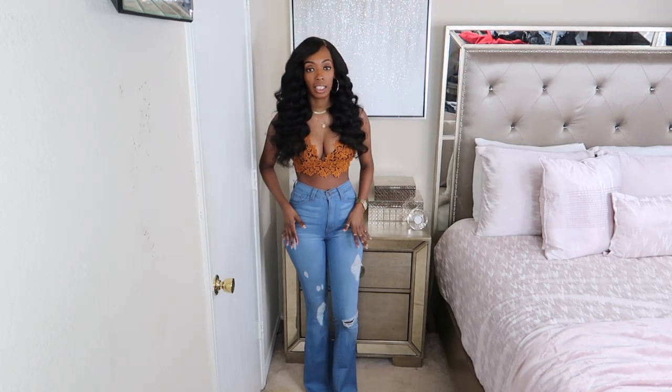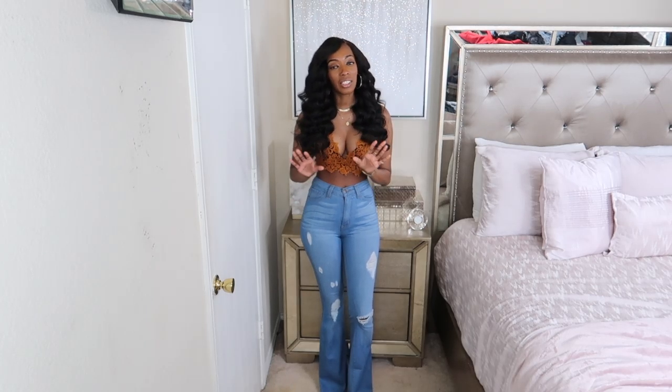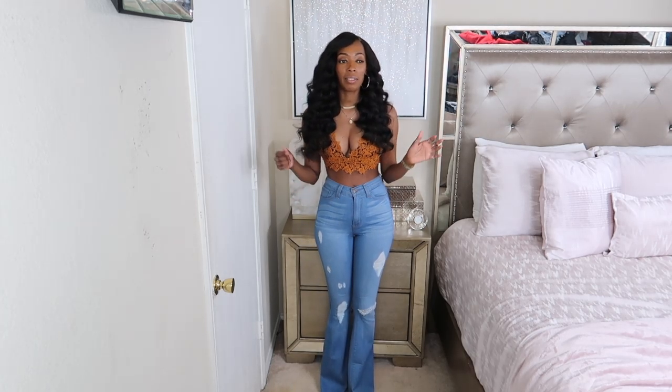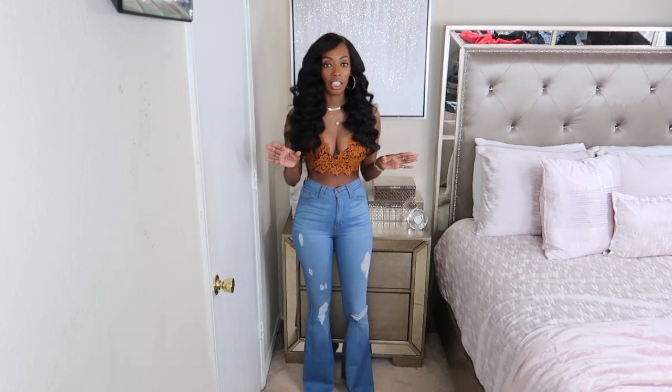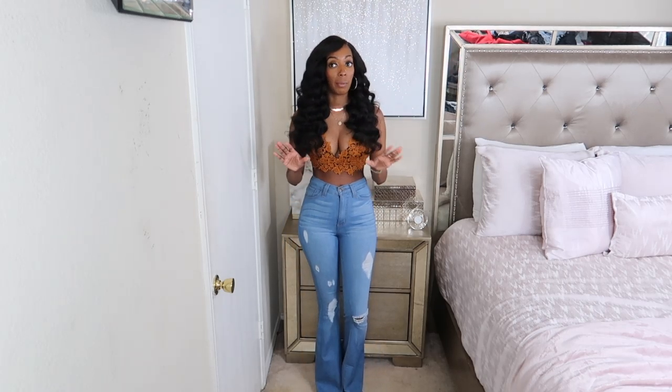Another way to style wide leg jeans is with bralettes, just like the crop tops, but this time a bralette. I like bralettes a little bit more than crop tops because they're lacy, so they're not as basic, and you don't have to use so many cover-ups to cover it up, but you can grab a cover-up with this as well.